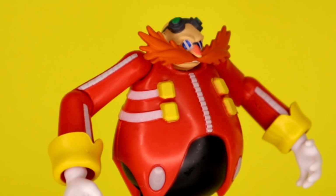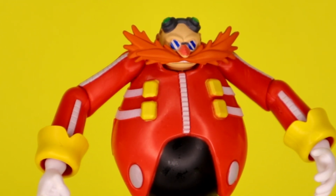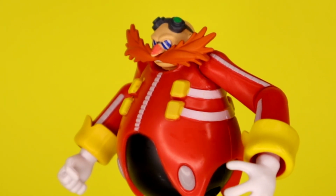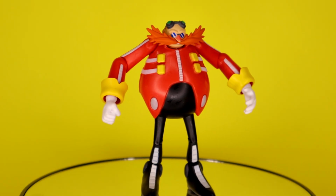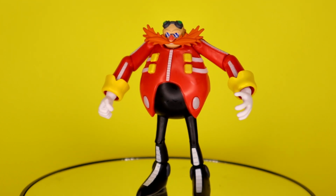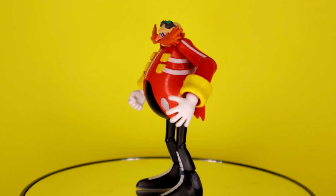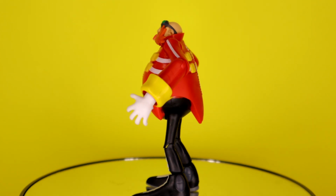The paint job on the nose isn't perfect. I wish it could have gotten the whole nose to be red, because you can see a good amount of tan being there. So I don't know how they goofed that up. But I do like the reflective nature of his little shades, because we've never seen that on other Eggman figures in the past. And I love how with the goggles on his head, it does show off a little bit of the green on top.